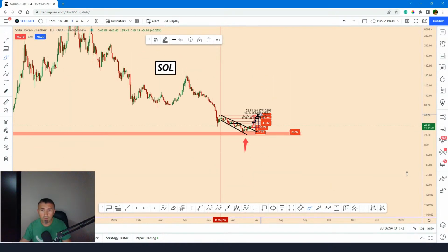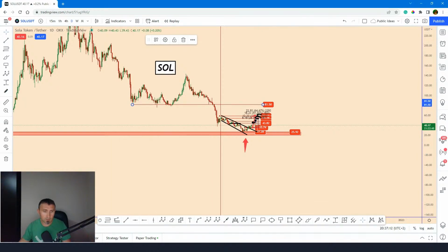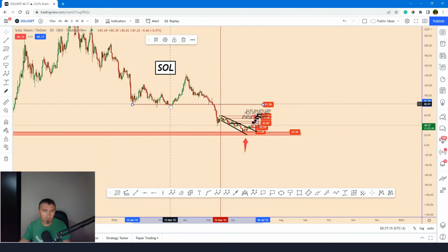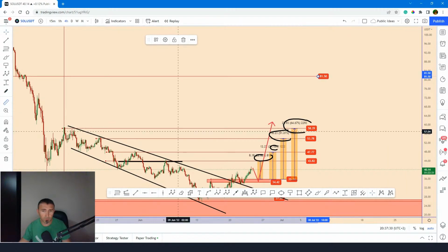For the longer term, Solana is a must that from where it is now, it should test this minimum area. So it should double in price. Let's keep it simple. It should go up to 80. This is the minimum that I'm actually looking at on Solana. It was in April, this point in March, April. Next point was on 6th of May. So $80 for Solana should be a very good target for doubling the profits.